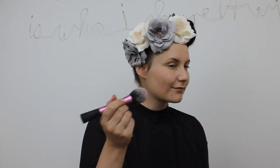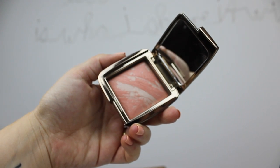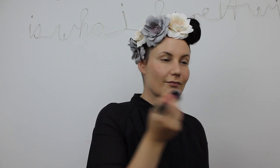I want to get rid of this ghost looking face, so I take a little bit of blush and apply this. It's the Hourglass Blush Dim Infusion. Today I use the blush brush from Real Techniques.